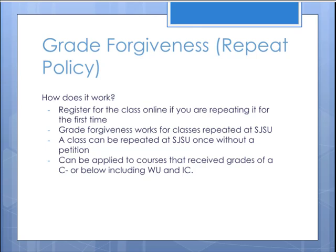This can be applied to courses that received grades of a C- or below, including a WU and an IC. So, if you have a C and you want to improve your GPA by attempting the class a second time to get an A, you cannot apply the grade for grade forgiveness.